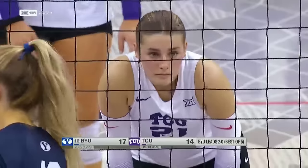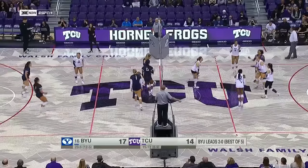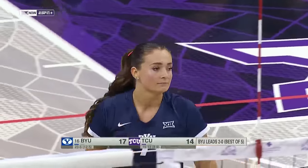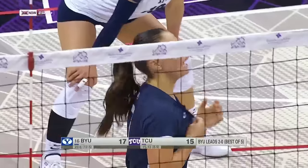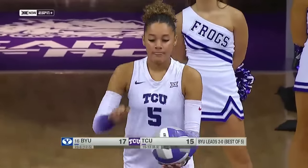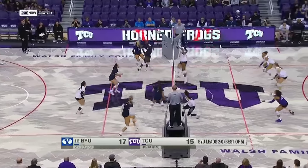And all of a sudden, they've got BYU on a 4-0 run with Bauer at the service line. And out of the timeout, we see another service error. This time, it's by Whitney Bauer. Surprised coaches don't call more timeouts when somebody's at the service line. And as a former coach, there's nothing that drives you more crazy than a service error in the net out of a timeout.